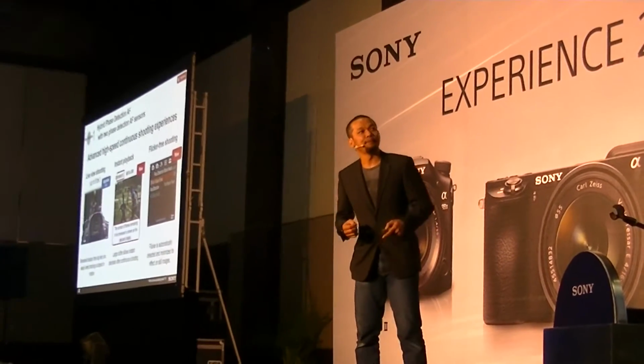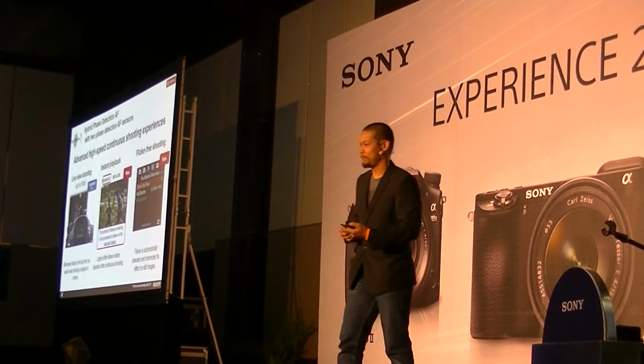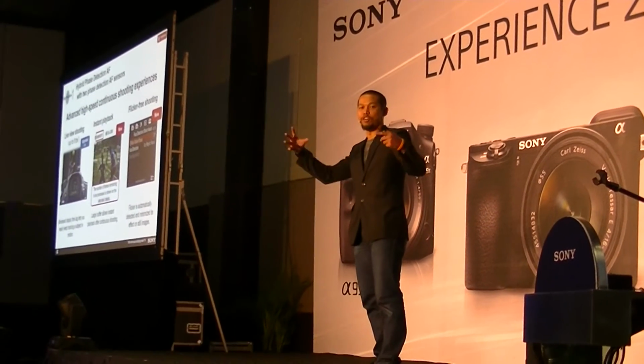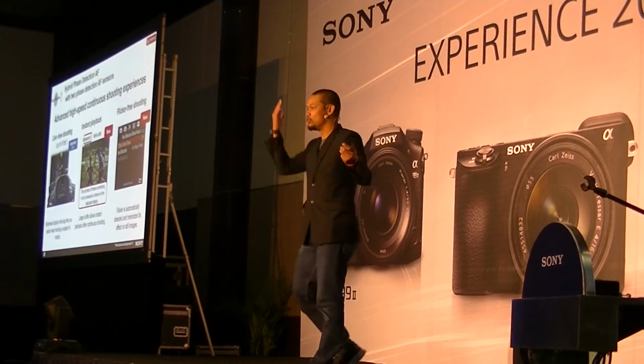Alright, and one of the most interesting features about this camera is anti-flicker. If you shoot indoors, you have not very good lighting. You turn on this feature, you don't get the flicker. Your white balance will be perfect. Okay?